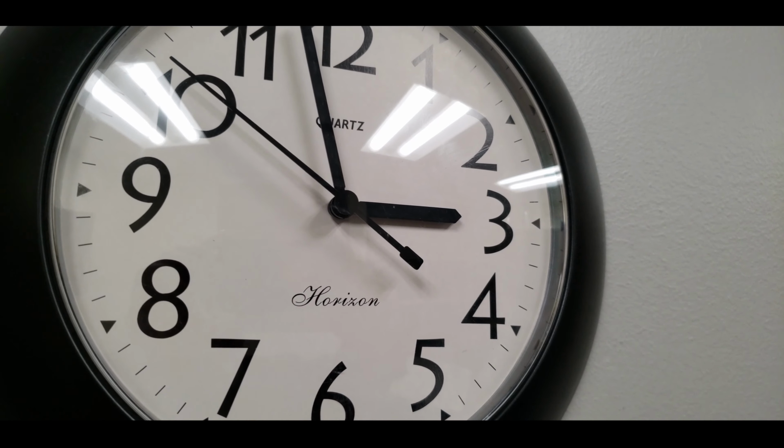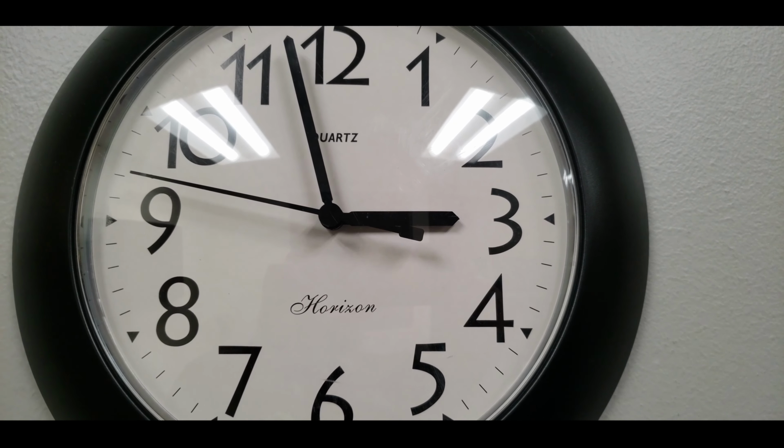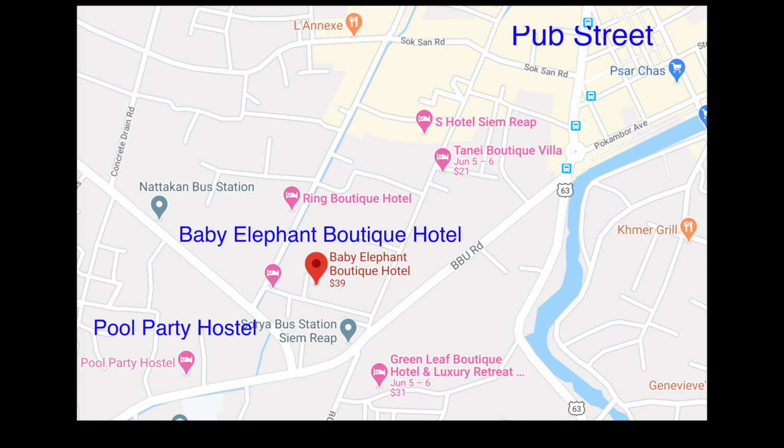Having said that, let's turn the clock back to November 2019. The Baby Elephant Boutique Hotel, located strategically between Pub Street and the Pool Party Hostel, the beautiful hostel where the other members of the Canadian guests to the wedding stayed.